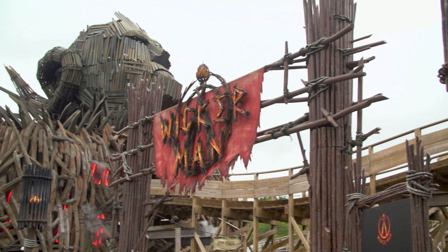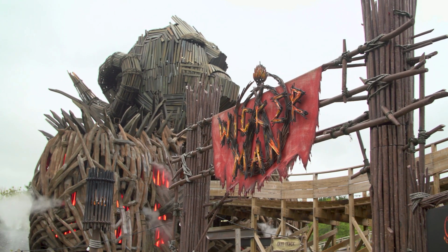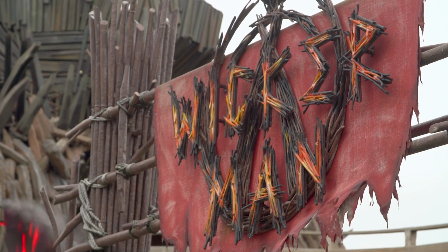We follow a similar framework to help us get right through the design process all the way through to the final completion. And the first part of that is the brief, and that's something that we get from the marketing teams at the park where they tell us what they're looking for. So for instance, like Wicker, they told us they wanted an attraction to attract 16 to 24-year-olds, and it is my job then to go away and create something that's compelling.